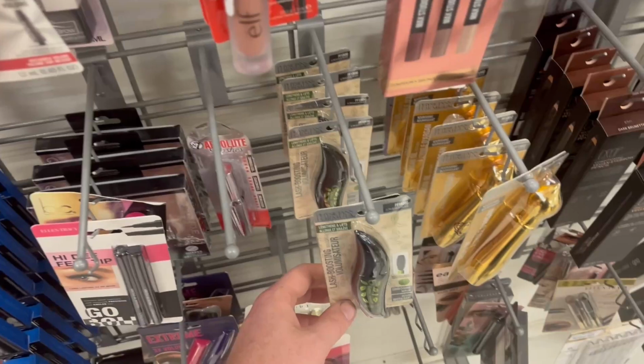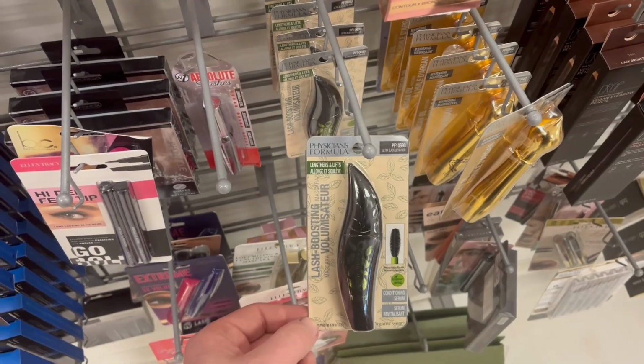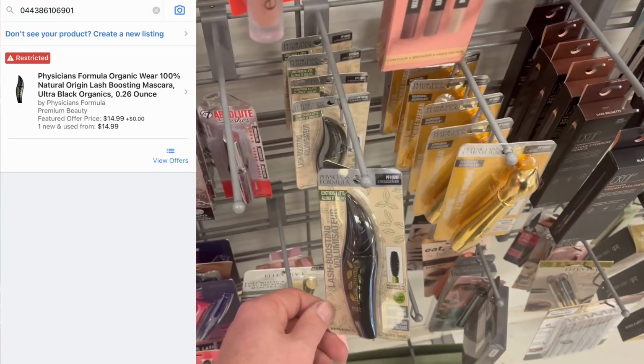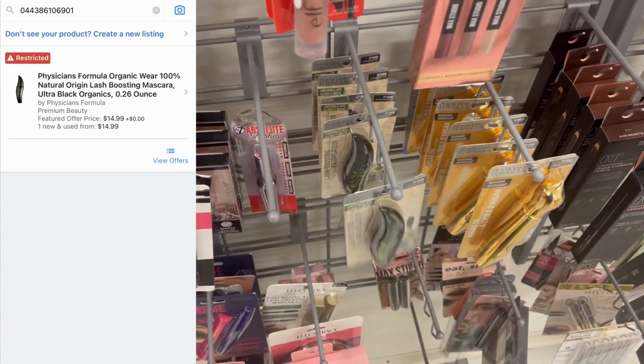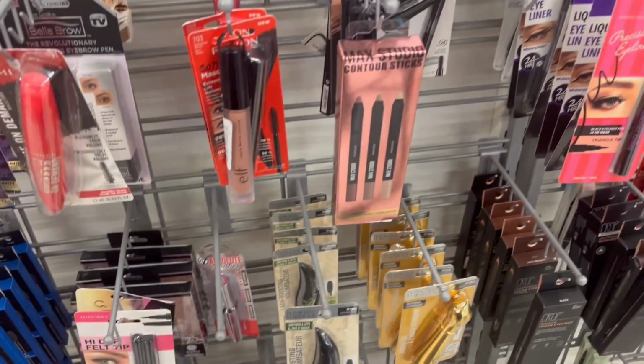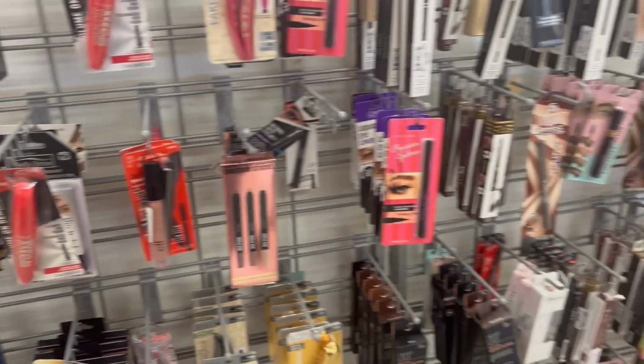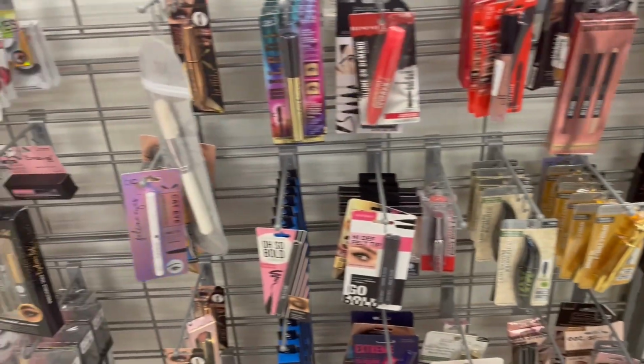But what's weird is we come down here and look at these. They're like the same thing. These here and also these, they're restricted. Like you can't even apply to unrestrict them. At least I can't. They're restricted altogether. So that's weird. But I've sold Physicians Formula a lot in the past, so I'm confident that these are gonna sell. And I've never had any issues with IP complaints or anything.